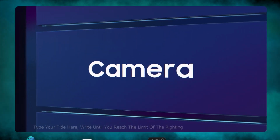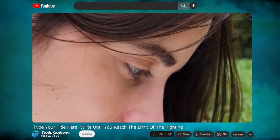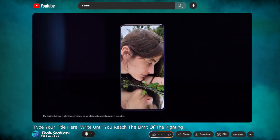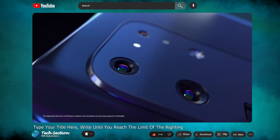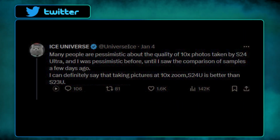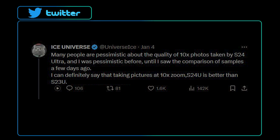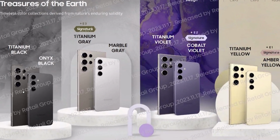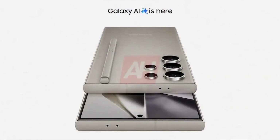It might seem like less zoom, and a lot of folks were doubtful about the 10x photo quality of the S24 Ultra, but he saw some sample comparisons. He said, and I quote, "I can definitely say that taking pictures at 10x zoom, S24 Ultra is better than S23 Ultra."